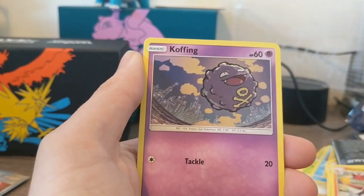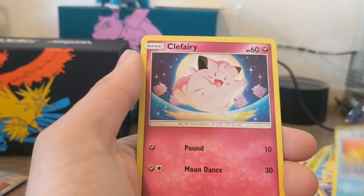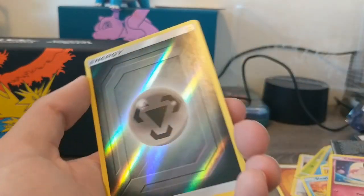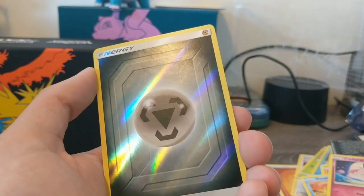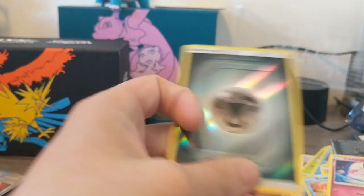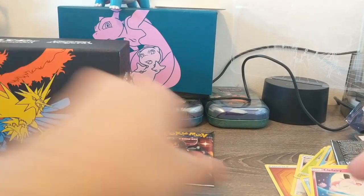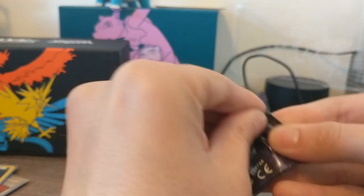Magmar, Charmeleon. Let's get one more shiny. A Cubone, Geodude, Slowpoke, Clefairy. Metal Energy is also cool. I will take that because these energies, I would like to collect all of them. And a regular rare Mew. But so far, that first half, those last three packs of the first half really killed it.